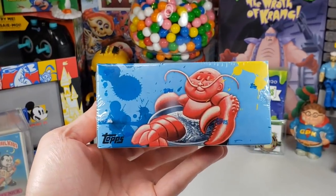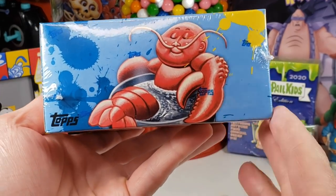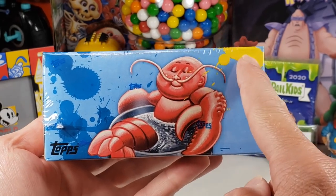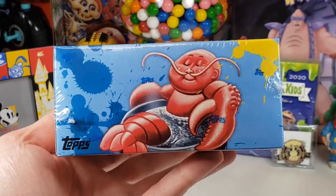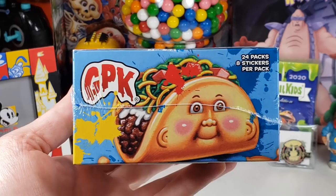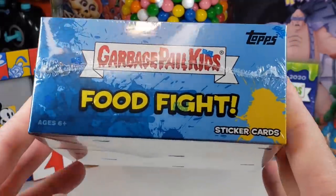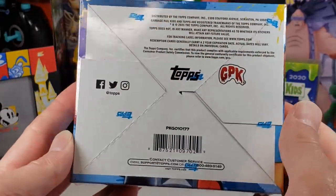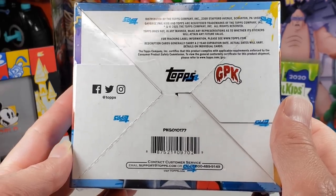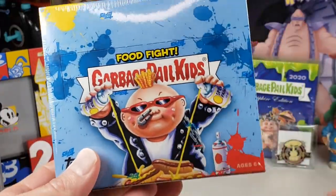And here's the other side. I'm not sure what character that is. Boiling himself. And that kind of looks like a sun up there, like he's laying out in the sun. Look at that. And there's the other side with the taco. It does say 24 packs, 8 stickers per pack. And this is what the backside of the box looks like. Distributed by the Topps Company. What a great franchise Garbage Pail Kids is.